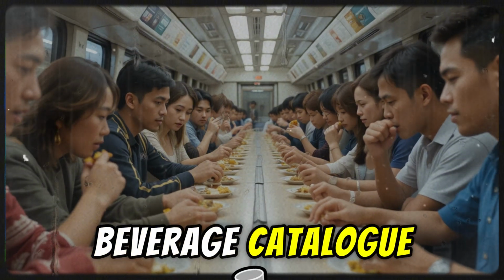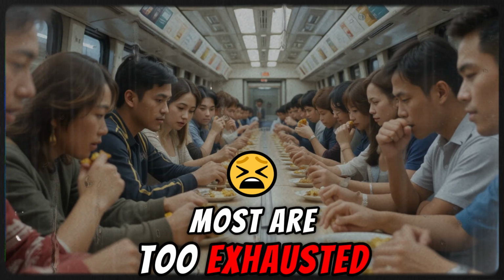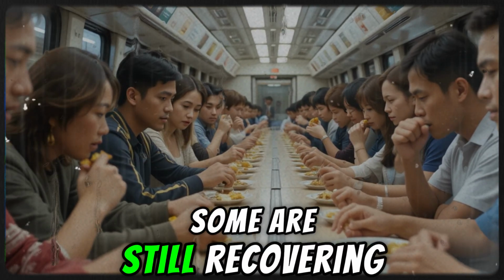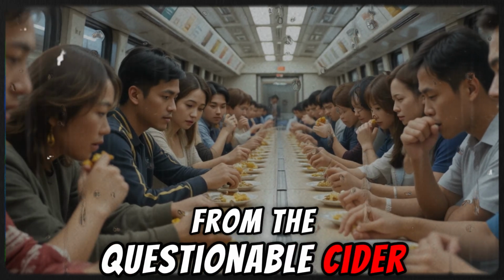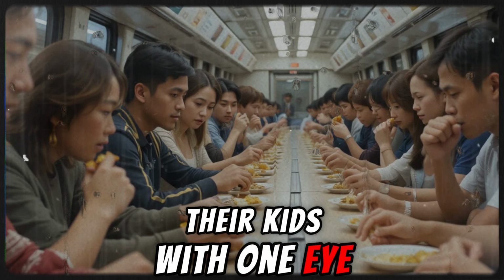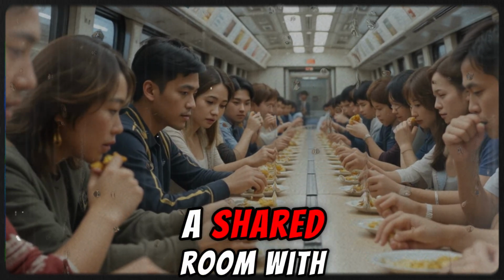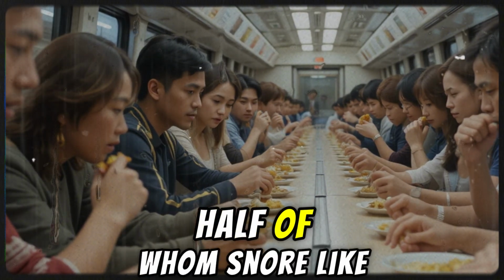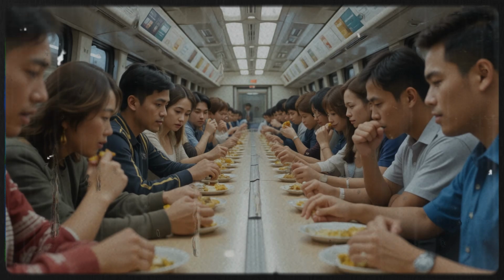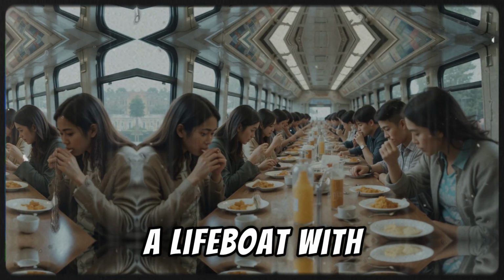That's your beverage catalog. But that doesn't mean they miss alcohol. Most are too exhausted, too cautious, or too broke to chase a buzz. Some are still recovering from the questionable cider they drank the night before boarding, and many are watching their kids with one eye and their wallets with the other. Plus, when you're in a shared room with 10 people, half of whom snore like dying goats, staying sober has advantages, like remembering where your bunk is, or not confusing a lifeboat with an outhouse.